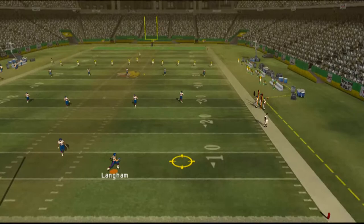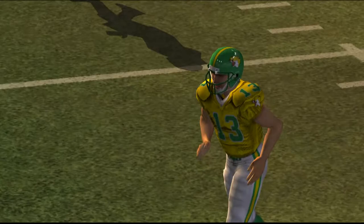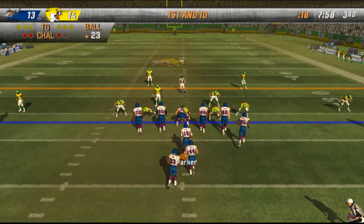Should have a return from the 8. Langham takes this one back to the 23-yard line. Number 89 on the return. Ball on their own 23. Ball on the 23-yard line. There we go, D. Knock him out.